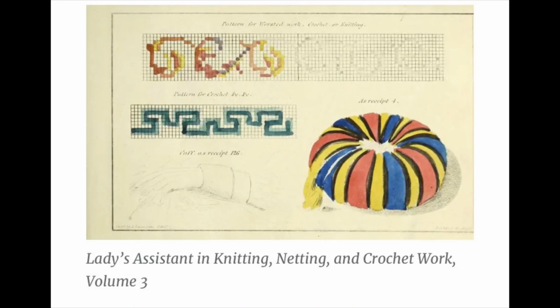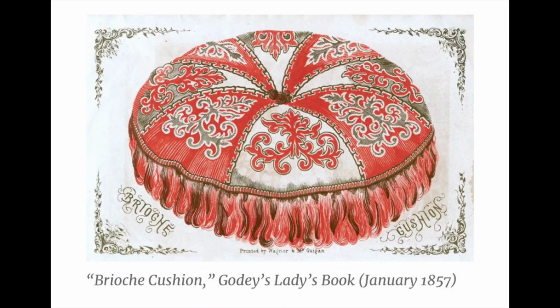This brioche pillow, brioche cushion, was very popular during the Victorian period because of this cult of domesticity. I'm reading this from Knitstoria, which is a blog online. The popularity of a knitted cushion or footstool in the 1840s and 50s reflected the cult of true womanhood, sometimes called the cult of domesticity, which was an ideology prevalent during the Victorian era. So Queen Victoria becomes queen in 1837, and she makes domesticity central to her exercise of power.